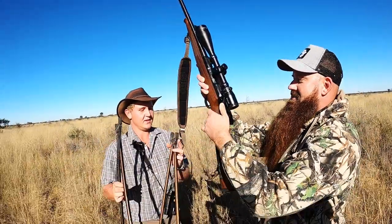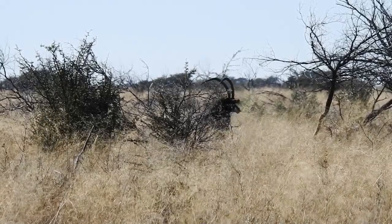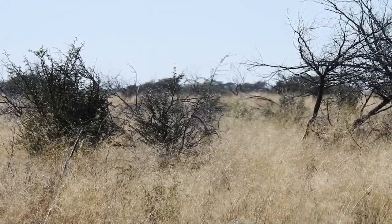Let's go and have a look. When I had a chance, I lined up the shot with Johan's trusty 9.3, and the sable went down on the first shot. And immediately that relief struck me, and then the excitement started hitting.